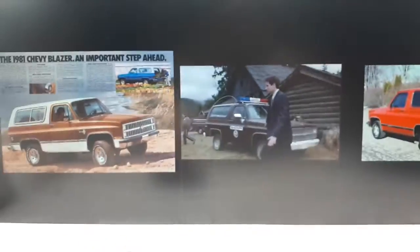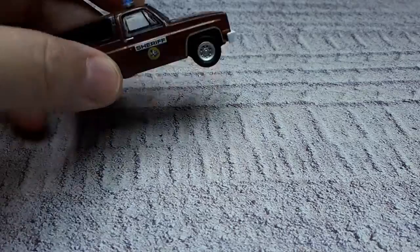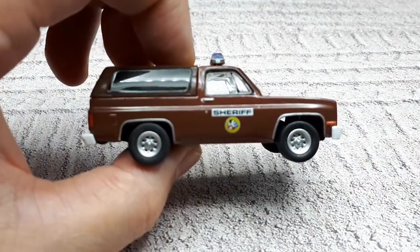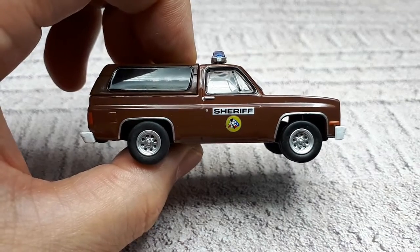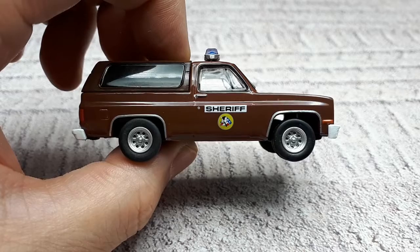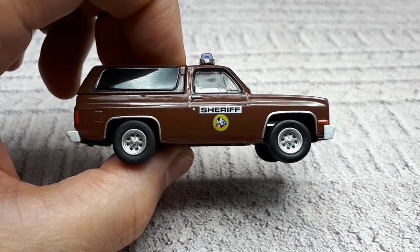Okay. I know Greenlight's done many of these K5 Blazers, but none of the other paint jobs are doing it for me. And I watched X-Files a little bit when it was on, and I didn't watch it religiously like some of my friends, but I thought it was an alright show. A little slow, but every now and then there'd be some interesting, weird alien things going on.